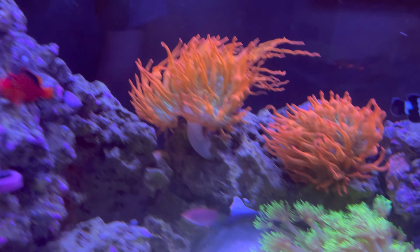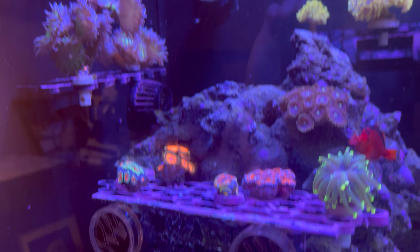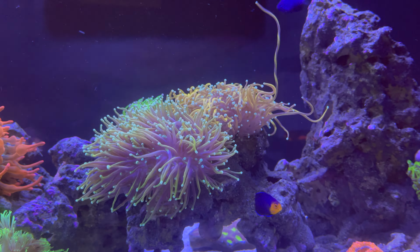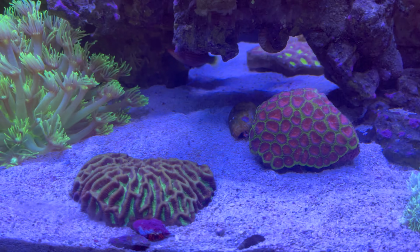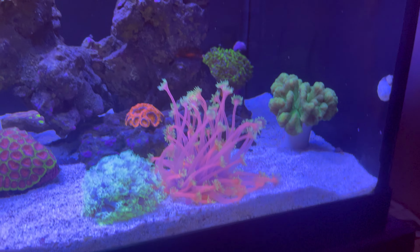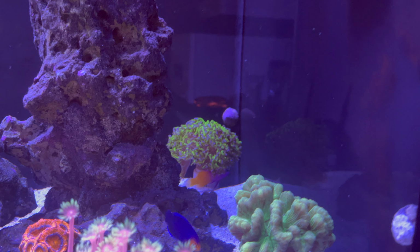But my tank still has not bounced back. It's still not doing great. This bubble coral is very small. Look at this. Things just don't look good. Nothing's open well. Those aren't open much. The brain and the favias aren't affected. This isn't open as big as it usually is. The pectina's not affected. But my frog spawn back there should be 3 times that size.